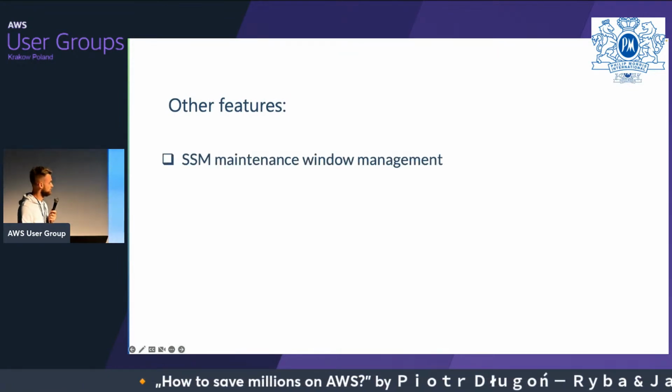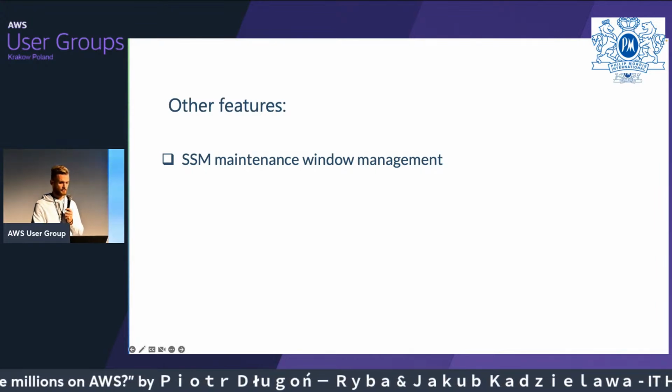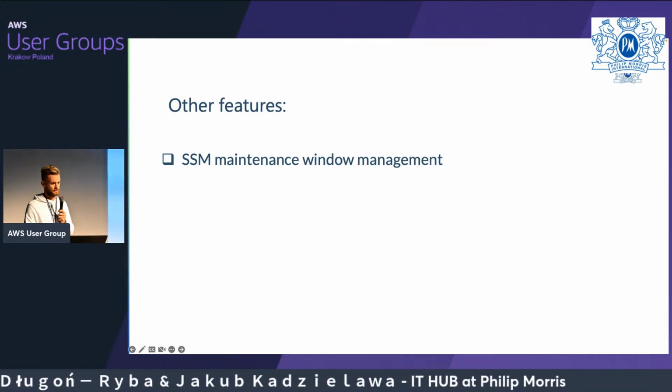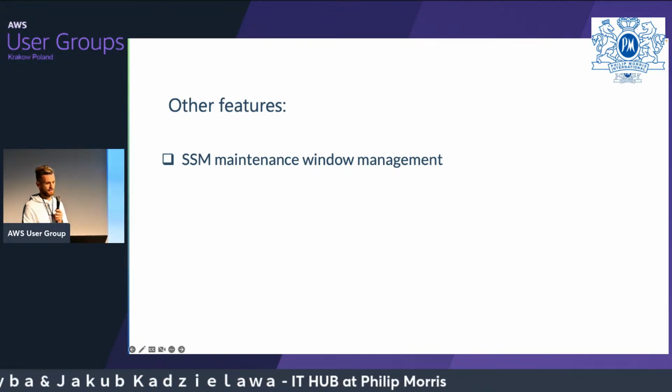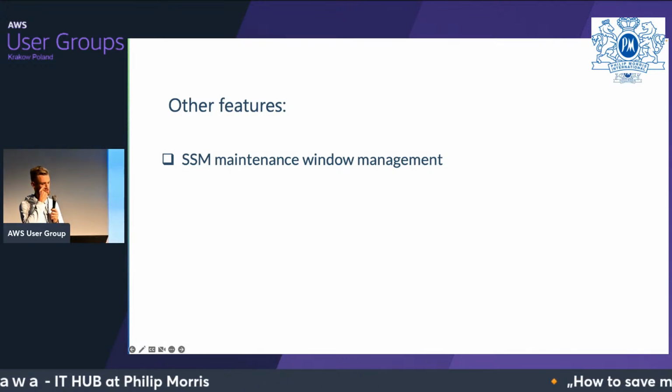Other features, like the SSM maintenance window. It's really important because you don't need to worry that our instance won't be available during our patching process.